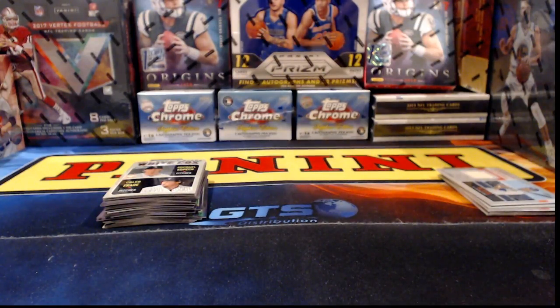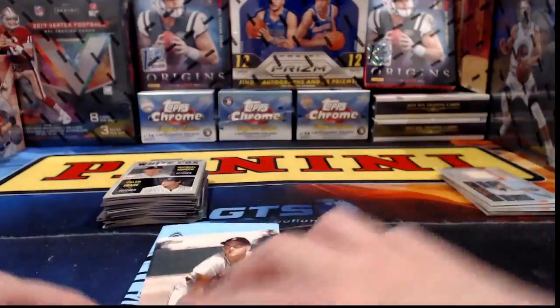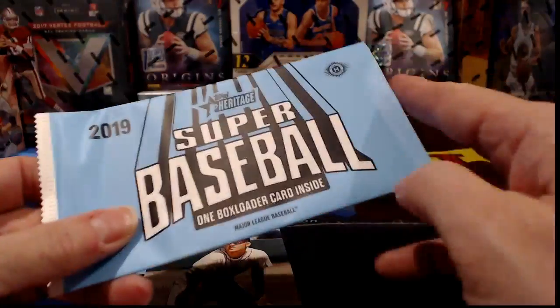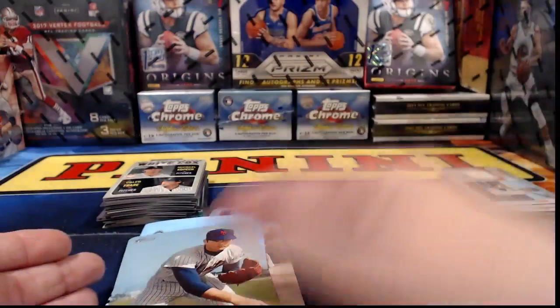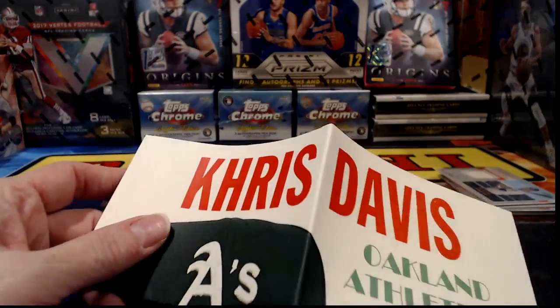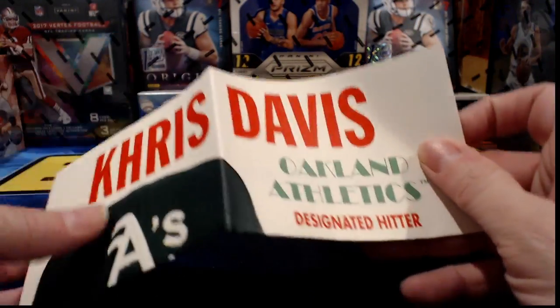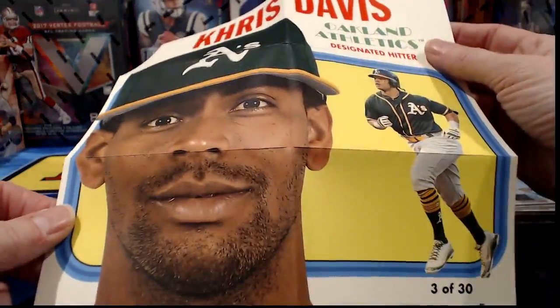Our other box toppers, besides the ones that you just saw there, of course, is Al Kaline and the Tigers on that one, on the Super Baseball box loader. And then, of course, we had Nolan Ryan that came out for the Mets. Same deal. And then we had a little poster deal here for the A's. So, the little Chris Davis poster for the A's.